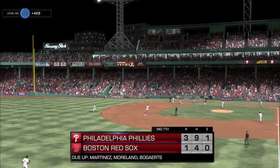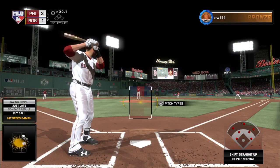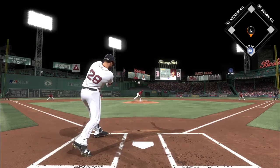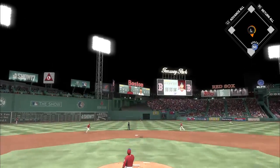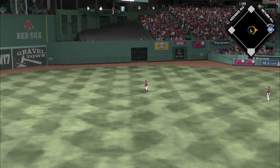Ladies and gentlemen, it's time for the tradition. Here's J.D. Martinez. He's singled in 2 trips to the plate thus far. Designated hitter, J.D. High in the air out to center field. Herrera's there. 1 down.